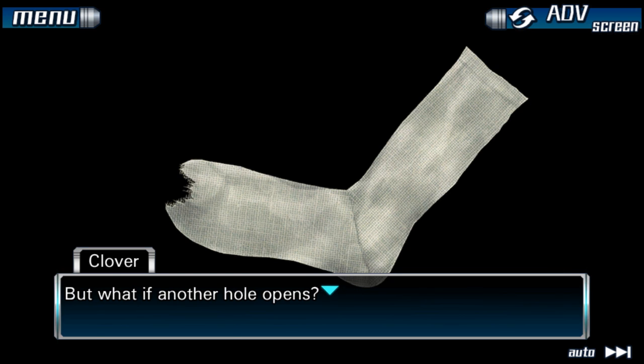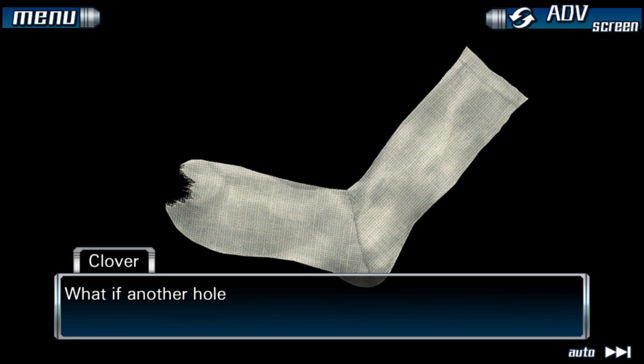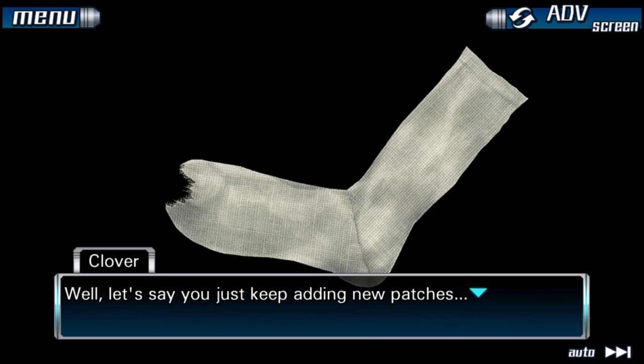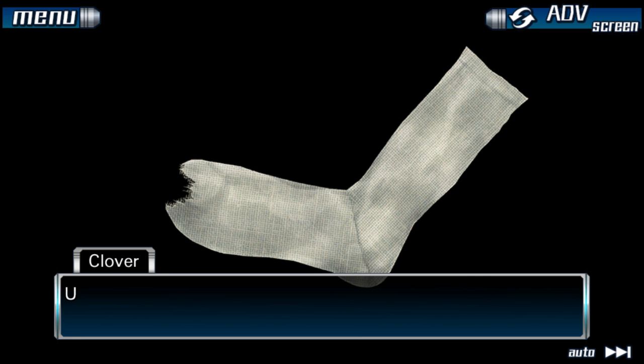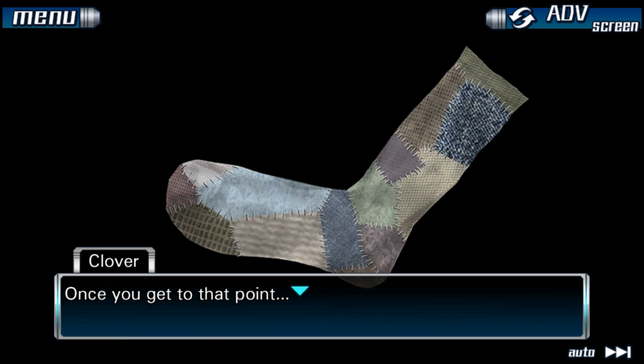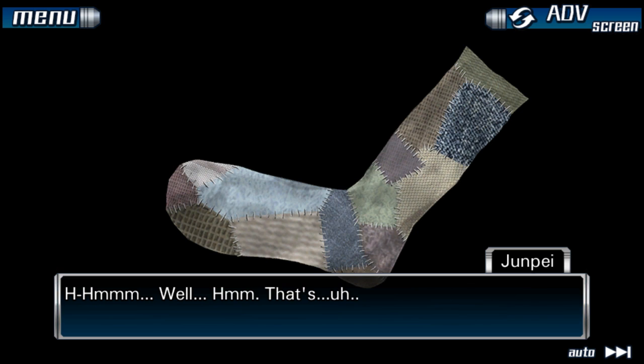But what if another hole opens? Well, don't make it sound so sinister. I suppose. What if another hole opened after that? Another patch, I guess? Well, let's say you just keep adding new patches, until eventually the original cloth of the sock is totally gone. Once you get to that point, can you really say they're the same socks you started with? Well, that's tough. So, that's the Locke's socks thing?